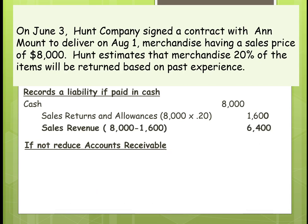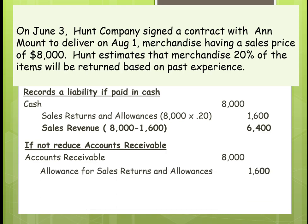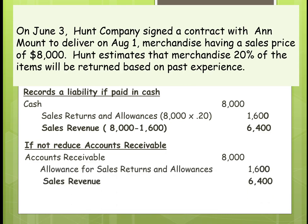We would only recognize 80% of it. If not, we reduce accounts receivable by setting up our allowance for sales returns and allowances. So again, we're still only going to book revenue of $6,400.